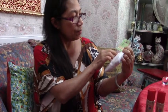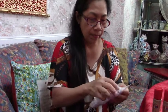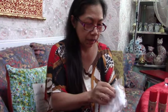Oh, these are microfiber from Superdrug. They sent me an email saying I haven't bought anything for a long time, so that's why they gave me an extra 10% off and a free gift. But how did you know I need this? I didn't, but I know you use them, so.